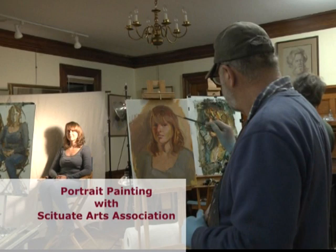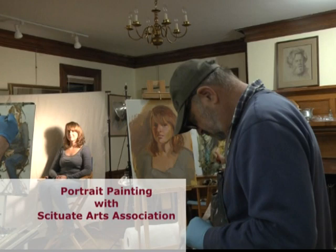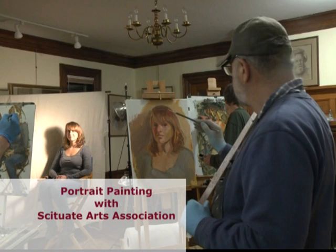But I'm much happier with this painting now that I disrupted it, actually. I did kind of disrupt things, and I'm glad I did. Sometimes I'm not. Sometimes I go, uh-oh. But I'm kind of glad I did, because I got that beautiful side of her face that I was kind of losing.